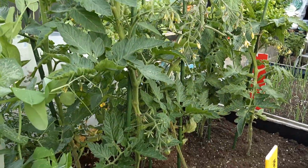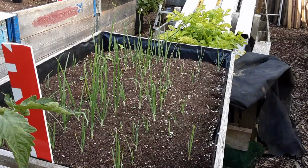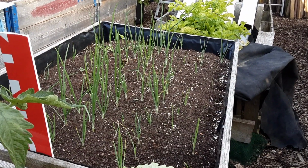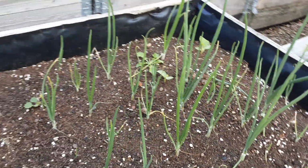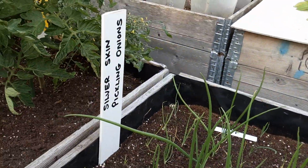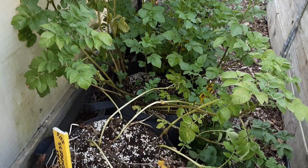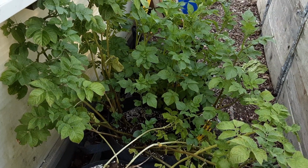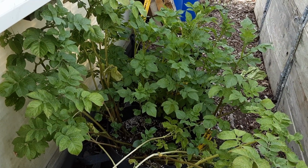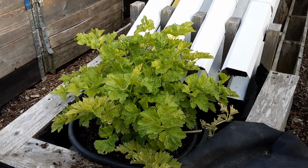Some outdoor tomatoes don't look as good as the ones in the polytunnel. There's the, ooh, come on, never remember these. That's why I have great big labels. Silver skin onions. Here's some of the potatoes that we didn't harvest in 2023. We bought them outside. Well, they were growing inside, if you remember. I might even leave one of these to see if they give me a harvest in 2025. This is Babette.